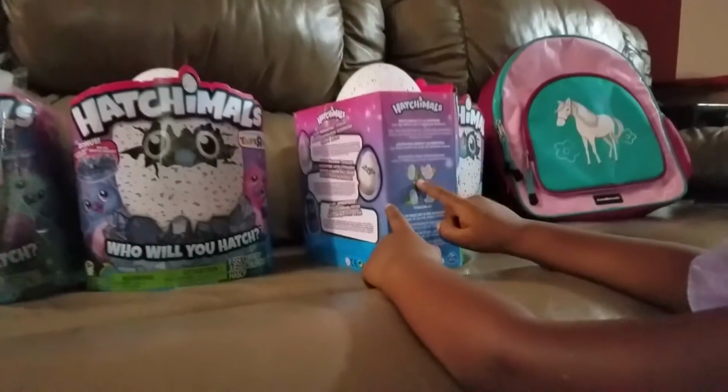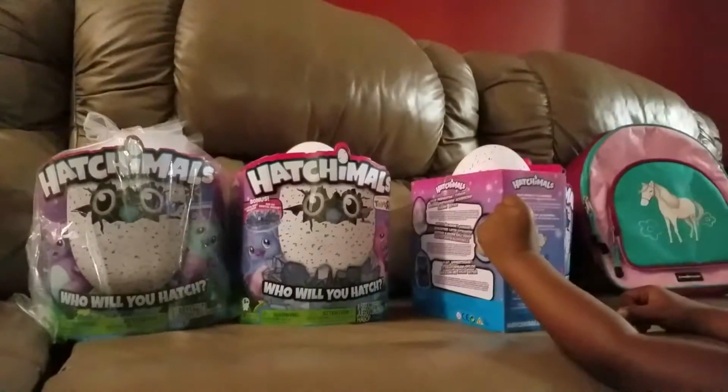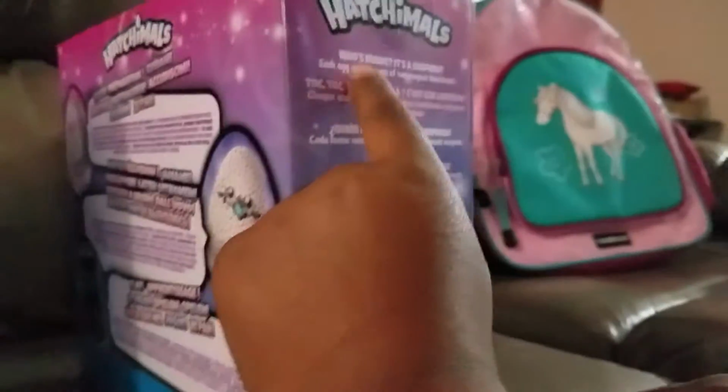Why does it say Draggles and Pingulas? Because I think that all of the boxes are the same. I'm not too sure, but you're right. All of the boxes have the same thing on them. Inside? It's a surprise. Tuck, tuck, tuck.